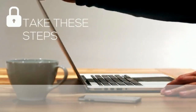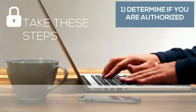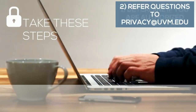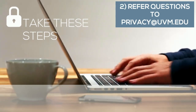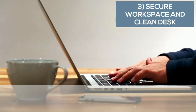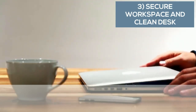So take these steps. First, if you weren't allowed to share it before, you're likely not allowed to share it now. Second, if you do receive a request and you're not the authorized individual to make the disclosure, don't make it. Refer the request to my office at privacy@uvm.edu. Third, when doing work remotely that includes personal or private information, apply secure workspace and clean desk methods.